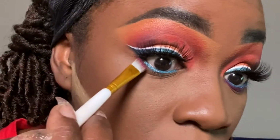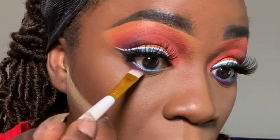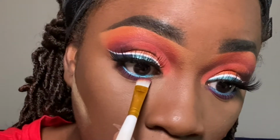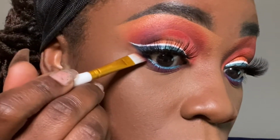Now taking this flat top brush, we're going to dip back into that purple that we used at the top and brush it right along the lash line. And then after that, we're going to come in with the orange and sweep it right underneath that color as well, using the same brush.